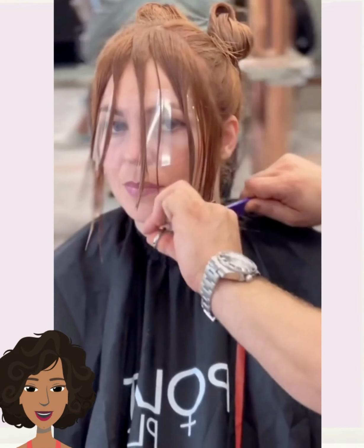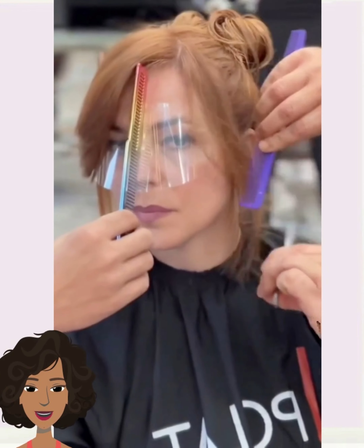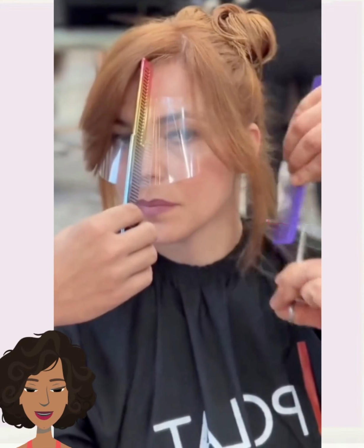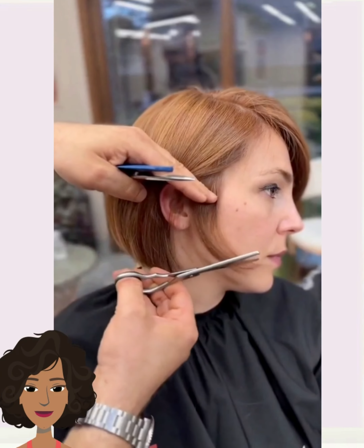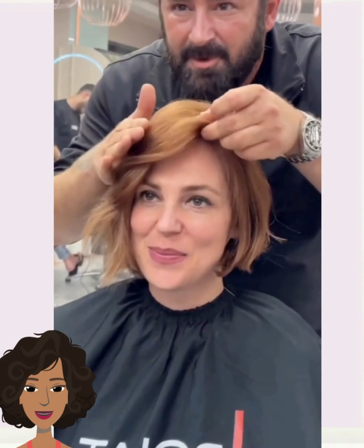So here we have someone, it looks like her hair is also just past her shoulders. She has a gorgeous copper color shade to her hair as well. And the stylist does another beautiful bob here. Very nice. I really love her hair color. It's so pretty.